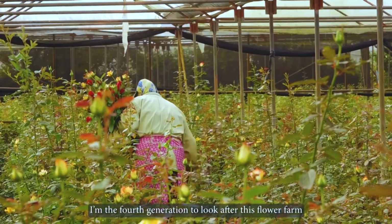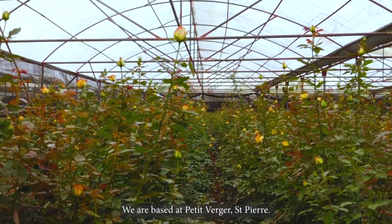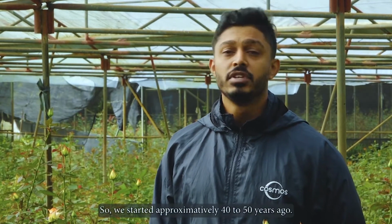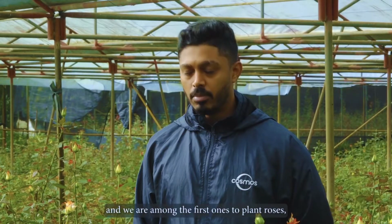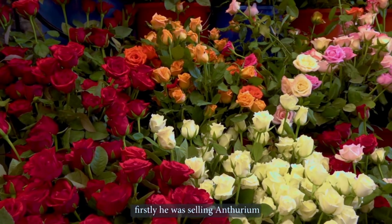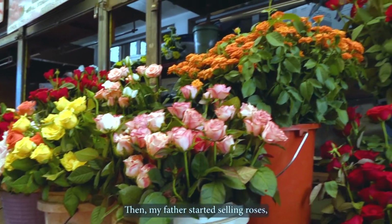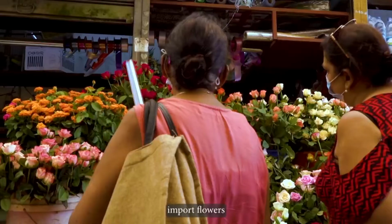So I'm Mr. Manish Mahandua, the owner of this farm. I'm the 4th generation to look after this flower farm. We are based at Petit Verger Saint-Pierre. So we started approximately 45 to 50 years ago, 50 years of experience in growing our flowers. And we are among the first ones to plant roses and other flowers in Mauritius. So it all started with my grandfather. Before we were doing anthurium, it was like very cheap flowers. Then there was my father who started with roses. He was the first one to bring roses in Mauritius, import flowers.